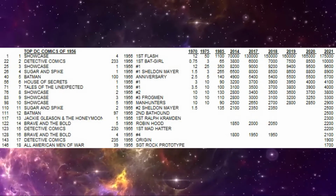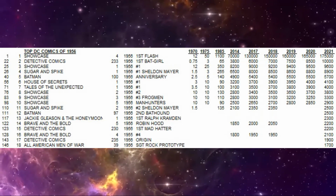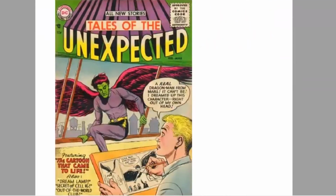The number 7 book of the year is Tales of the Unexpected. This was one of their new titles launching this year, which would run for a long time. Running 12 years, in fact. Space Ranger would become the main feature attraction of this title, starting with issue number 40. This one features Bill Ely cover art.